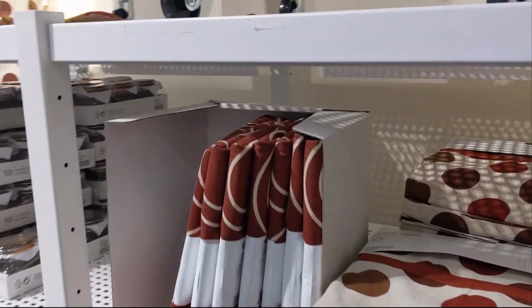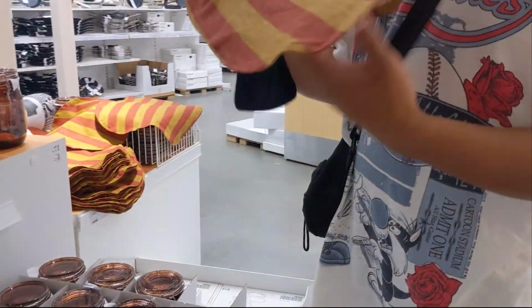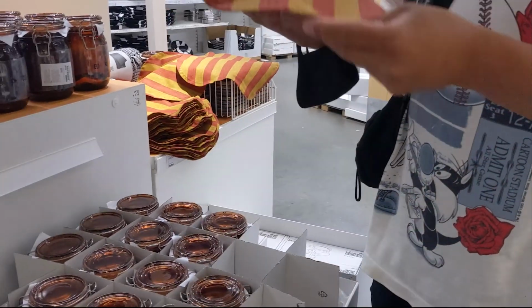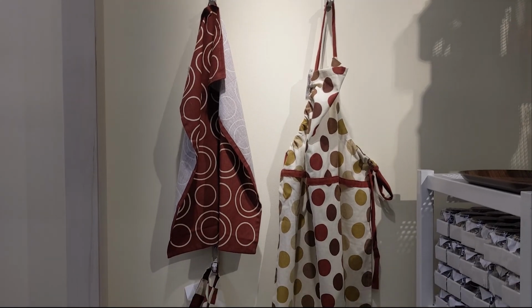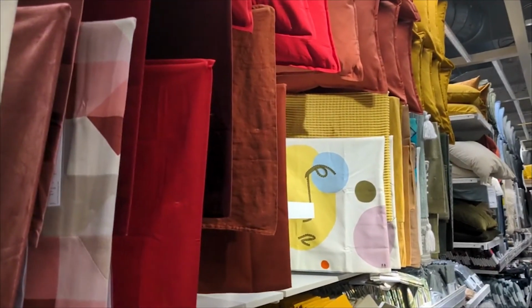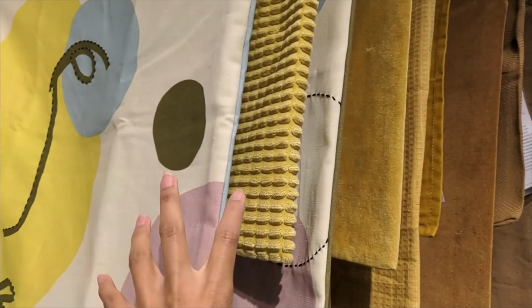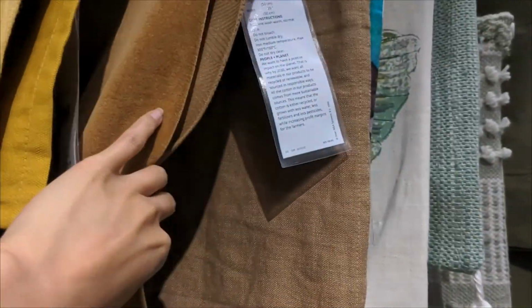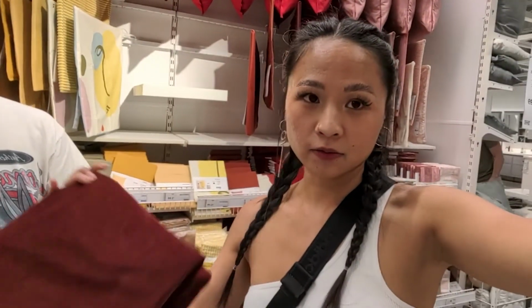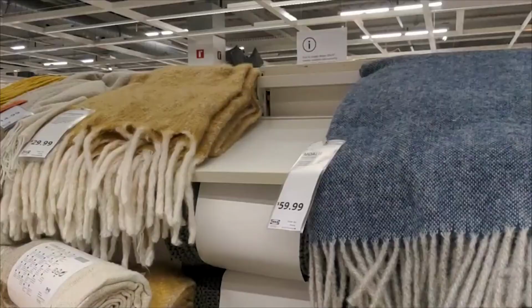It looks like they have, what is this, dish towels? Is it like a mat? No, it's for your table where you eat. Yeah, like a dining table. All the moody colors. This linen is really nice. It's $12.99 for this one. All colors. The yellows, the orange. Found this for $7.49 as is. I got a dollar off, I guess.